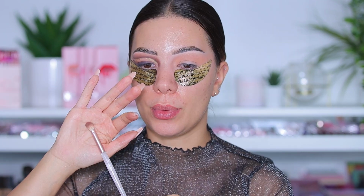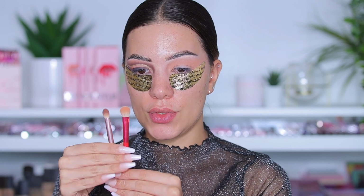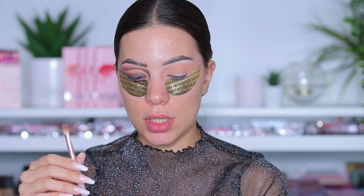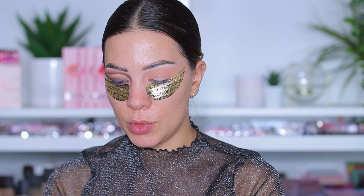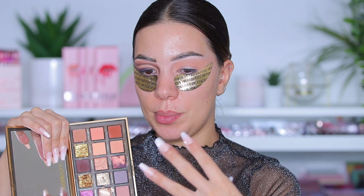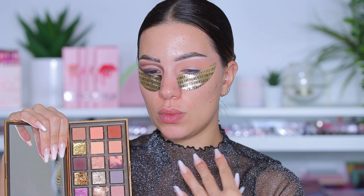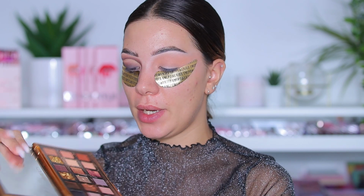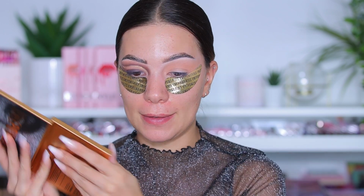Then I'm gonna go with a more pointy, a bit smaller type of blending brush. You see the two, this one is a lot bigger, this one is more pointy and smaller, so there's more precision. And I'm gonna go into Keep Going. Let me show you guys this shade right here, which is a deeper tone, not too warm but not too cool. It's right in between, and I love the shade names, by the way. I mean, you have Charisma, Keep Going, Get It, Power, Do It, Bold Moves, Manifest It. This is like a go-girl kind of palette.